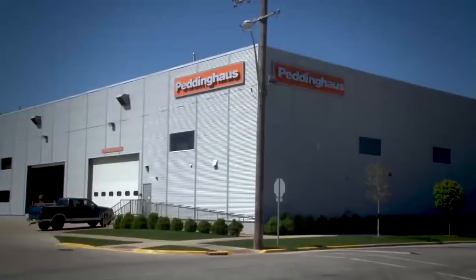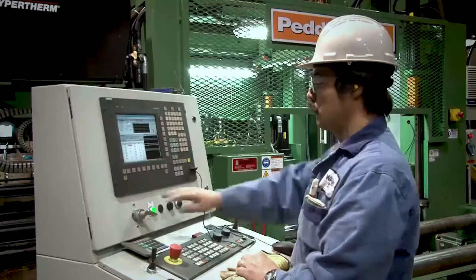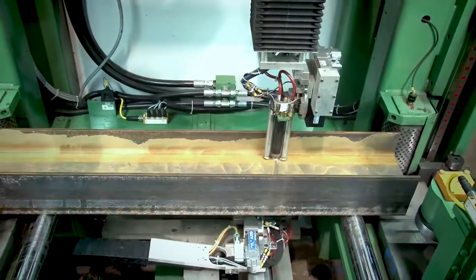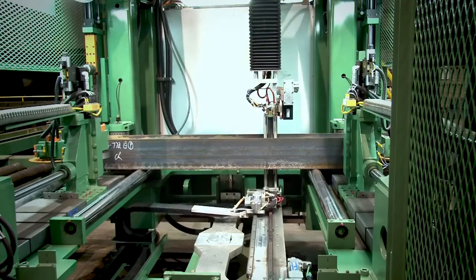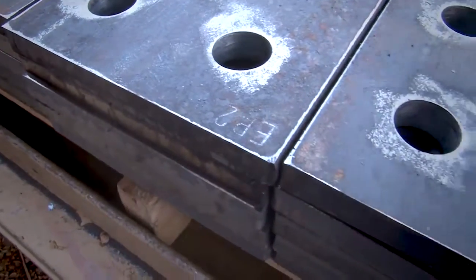Peddinghaus Corporation, the global leader in steel fabricating equipment, is the first to perfect a dedicated CNC layout marking system for mid-sized to large structural fabricators looking to increase productivity and reduce labor costs. The PeddiWriter CNC layout marking system is the high-capacity solution for layout marking of structural shapes, such as beams, channels, angles, square or rectangular tubes, and flat bar.